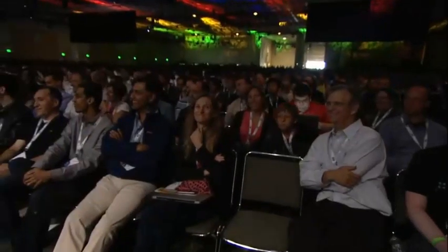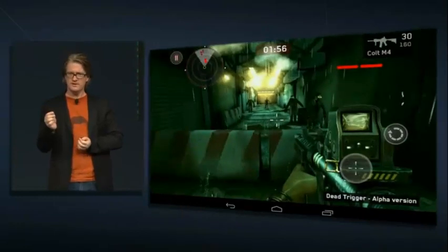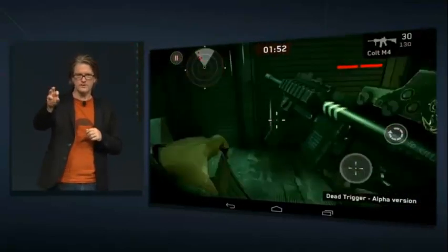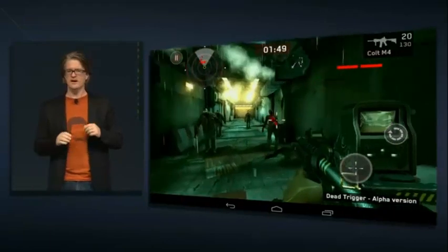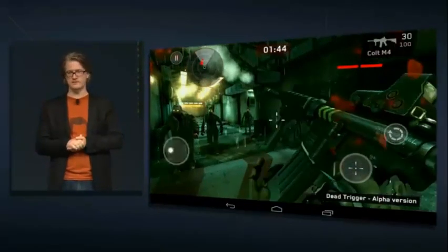So, going from alive to dead, we're going to take a look at Dead Trigger from Madfinger Games. They're a developer located in Prague. Now, while for some games, guns and zombies would be enough of a selling point, Dead Trigger uses the computational power of the Nexus 7 to create everything from, you see these water droplets that are refracting and sort of going down here on the lens. You got realistic fogs, and of course, lots and lots of blood.